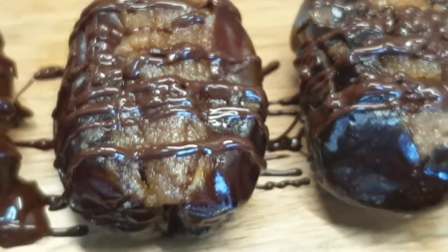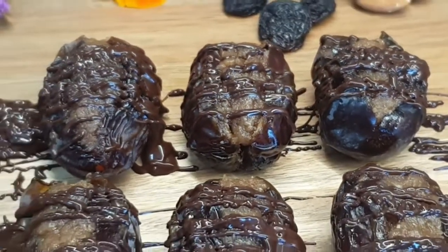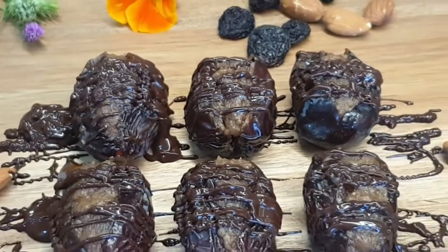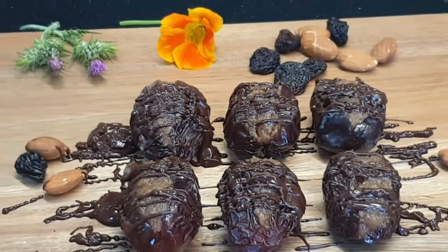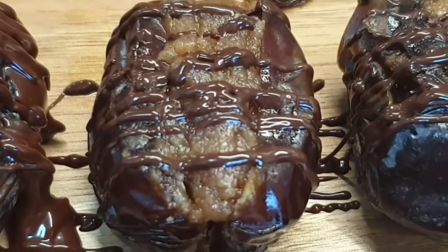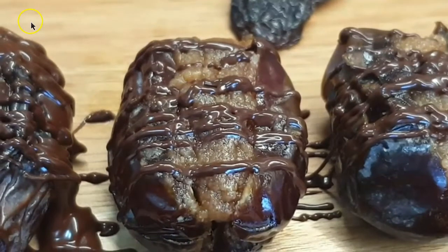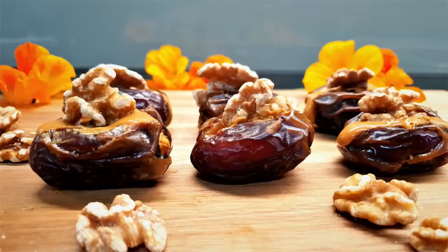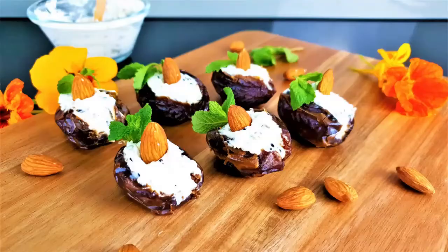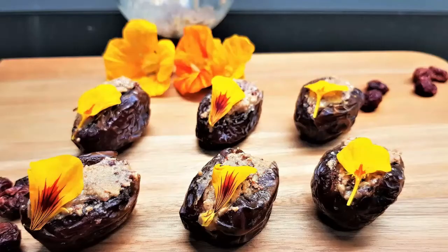Here you go. Serve these satisfying and remarkably delicious stuffed dates to family, friends, and parties, or during a festive season as a showstopper dessert. Well, I hope you enjoy watching and making these 5 satisfying and delicious stuffed dates recipes.